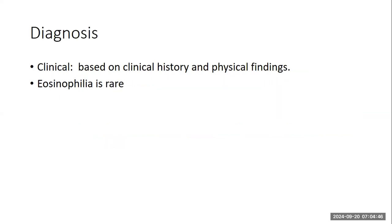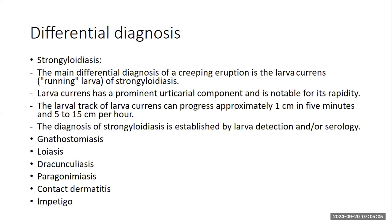Diagnosis of this condition is basically clinical. It's a clinical diagnosis where we take clinical history and physical examination. It's worthwhile to know that eosinophilia is rare in this condition, since it does not go beyond the epidermis. Differential diagnosis: strongyloidiasis is the first.